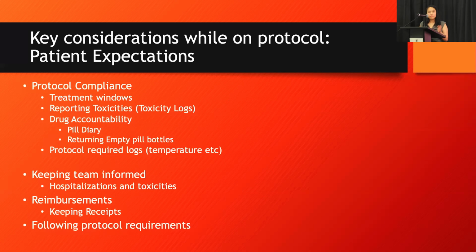So treatment windows are written into the protocol to allow the patient a little bit of leeway of when they can receive their treatment. So if they're due for treatment on Monday, maybe they can get it on like 2 days before or 2 days after that date, maybe a Saturday, maybe a Wednesday. So the research team will really work with the patient on that.